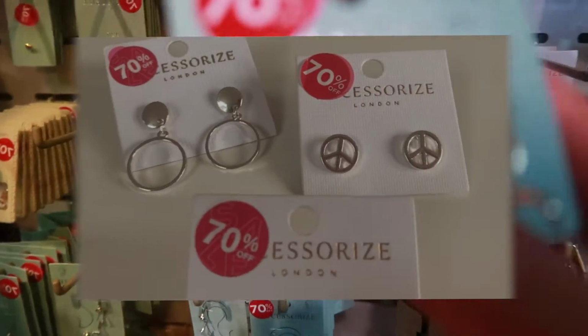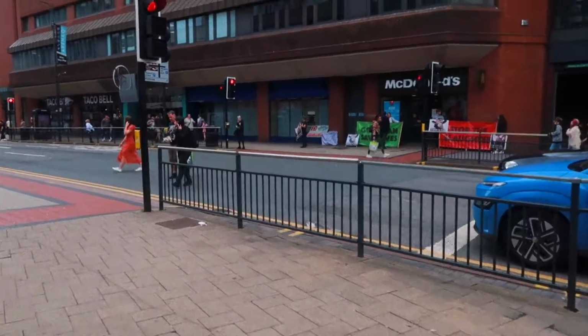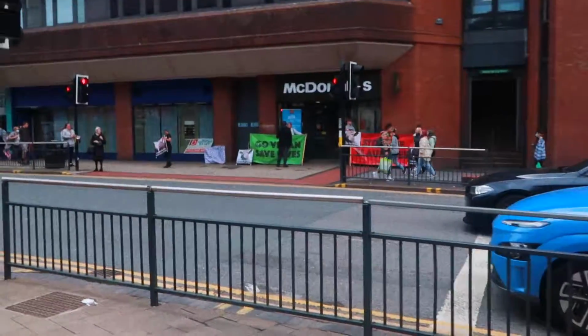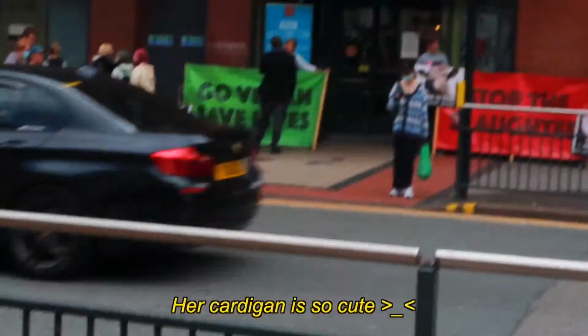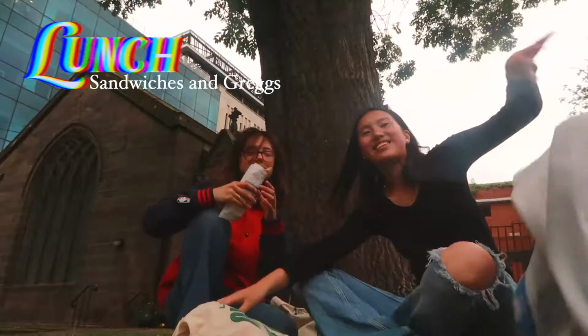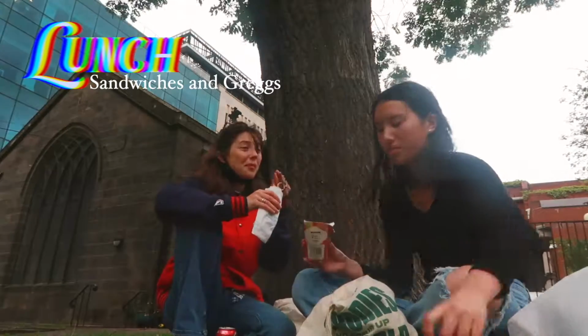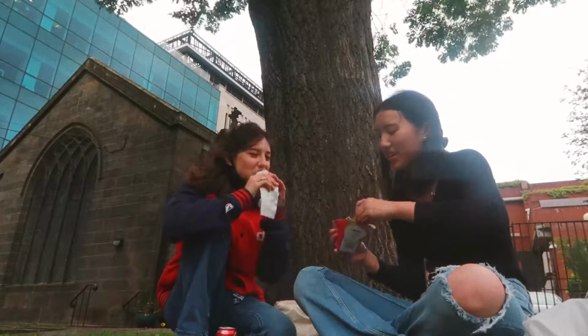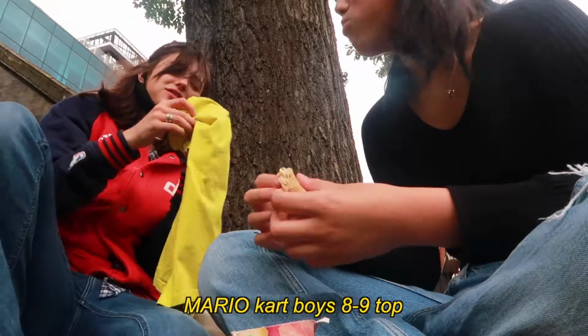Quite like these moon guys. So we were walking, and then look who's outside McDonald's. It's a vegan teacher. You know me. I think we're trying to copy vegan teacher. Lunchtime.